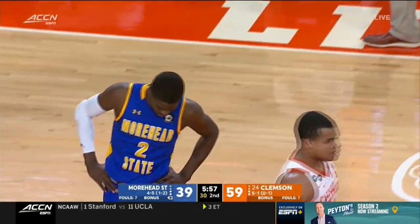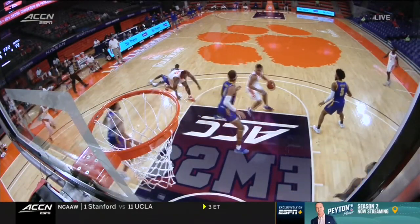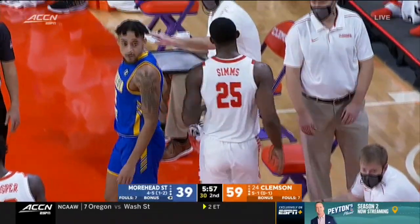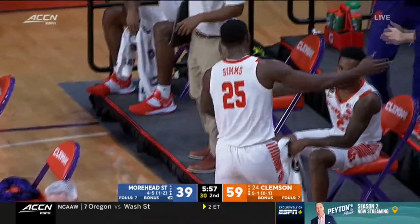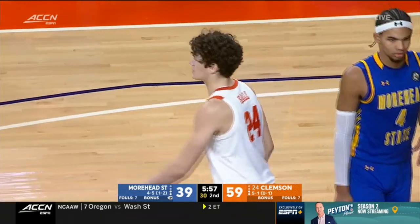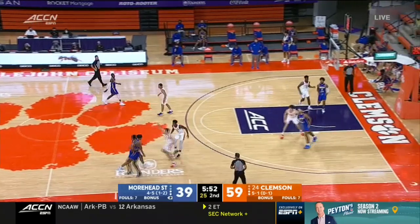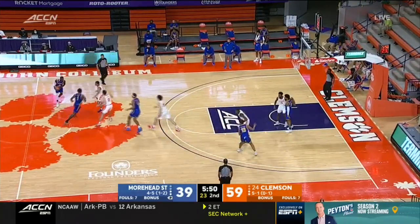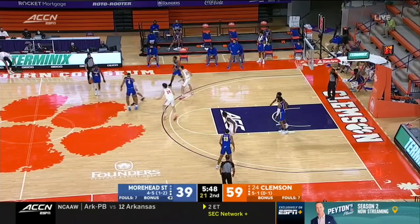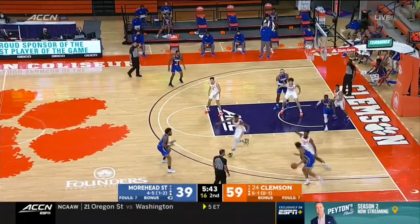Four fouls now on Aamir Simms. The last 3 have come in a very short period of time. Illegal screen. I'm not sure that was so illegal. I mean, maybe because he turned his body, but when you do a dribble handoff, you dribble right at the defender. You just pivot. But replacements are on the bench for Clemson. P.J. Hall, the freshman, will welcome this playing time. By the way, the new AP poll is out. Clemson has dropped out of the top 25.